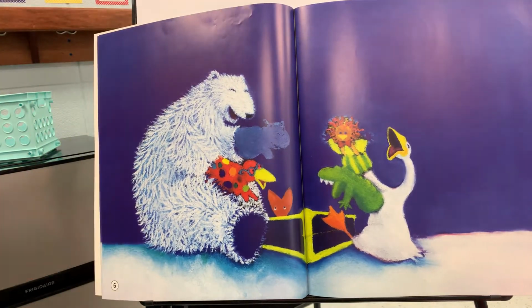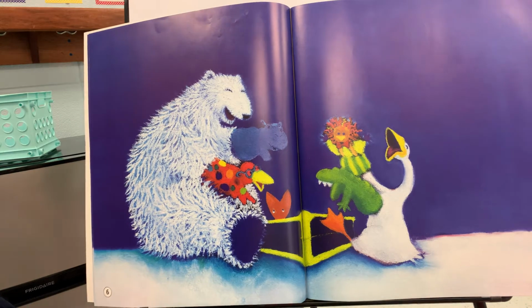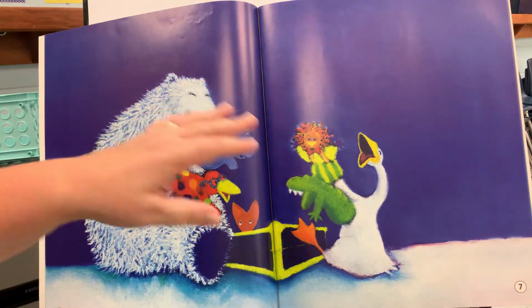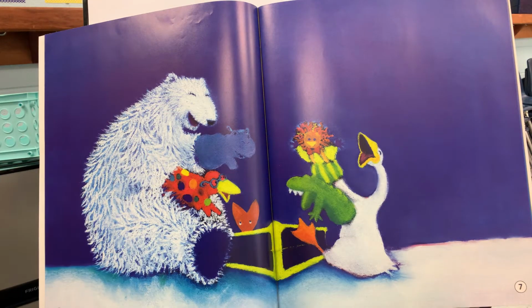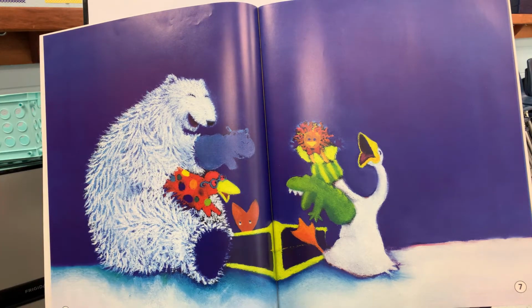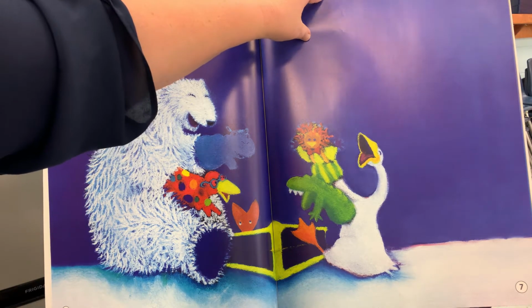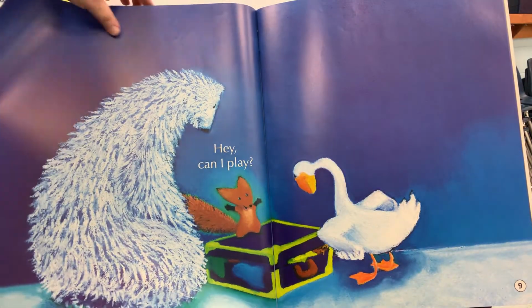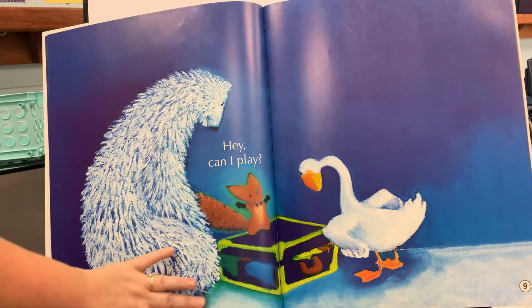Now, there are no words on this page, but we can simply look at this page and we can see their expressions, what's on their face. I think they look happy. Do you think they look happy? It looks like they're having a really good time. They're playing with their puppets, right? And apparently it must be funny. Sometimes we don't have to have words on a page to let us know what's happening. We just have to use our eyes to look and to see what's going on.